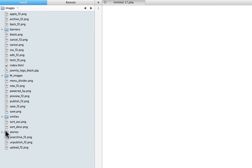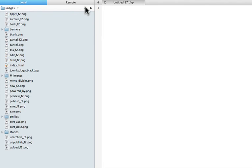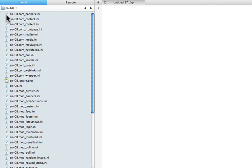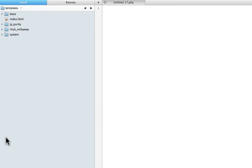As you know, any image you want to access through an article needs to go in images/stories. These are the ones that come with the default out-of-the-box setup. Languages are stored in the languages folder. Right now we just have English. Logs, media, modules, all modules get installed here, plugins get installed into plugins, and when you're ready, you upload your templates, and they get put in this folder.